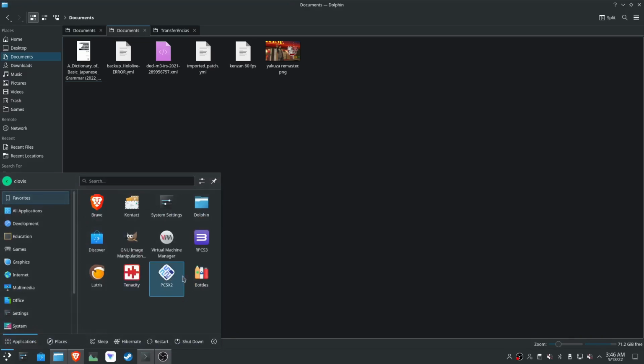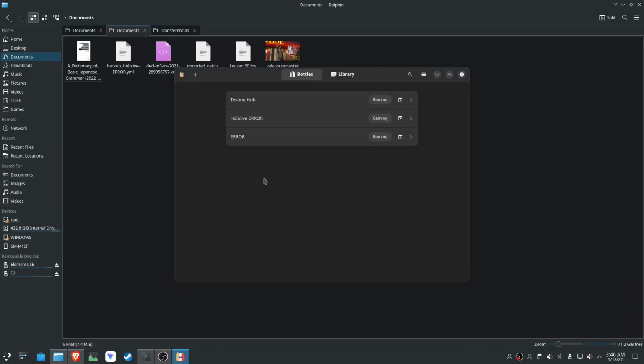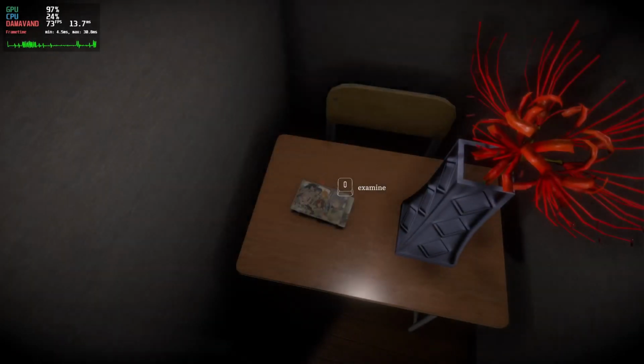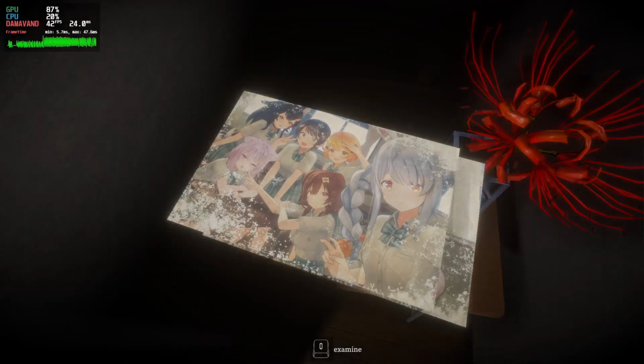However, a solution quickly came. I immediately figured out that if you run this game using Bottles, which is kind of like a graphical front end to Wine with some customizable features and accessible tools for installing additional dependencies, the game was playable. I finished the first route using Bottles and overall not much to complain.